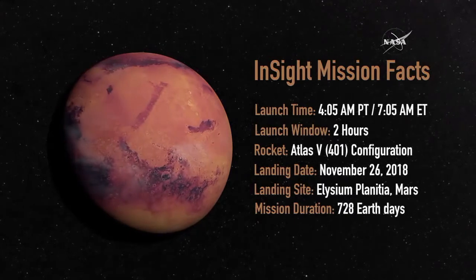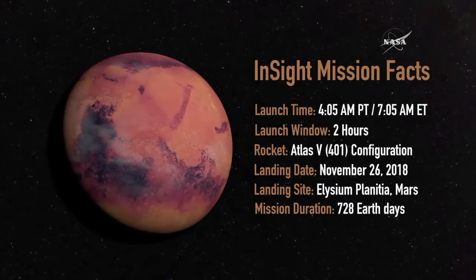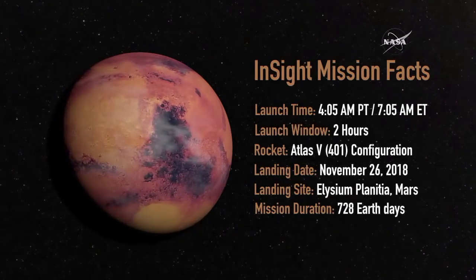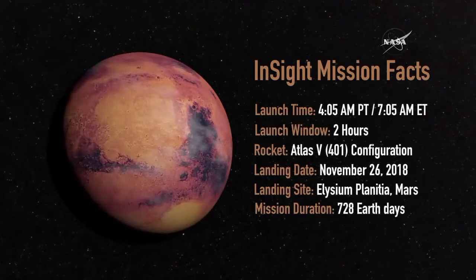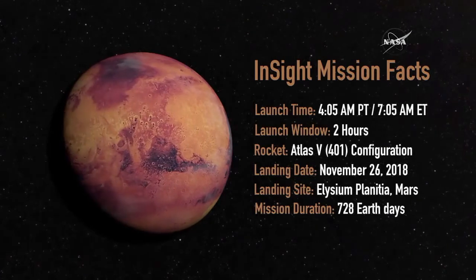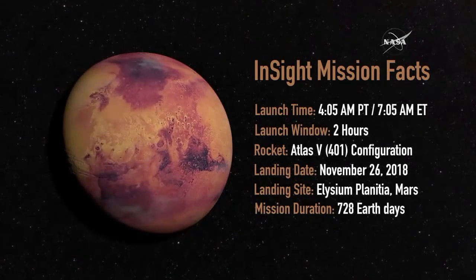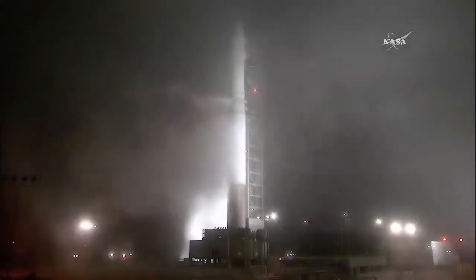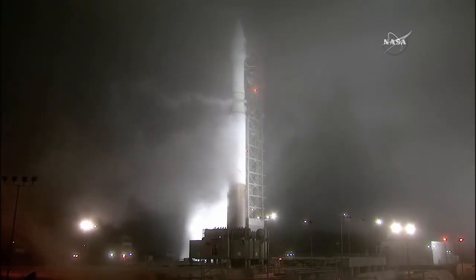InSight is set to land on November 26th in the Elysium Planitia region of Mars, which is about 373 miles from the Gale Crater, where NASA's Curiosity rover touched down in August 2012. After InSight lands, it will spend 728 days, or a little over a Martian year, studying the planet's interior. InSight will be the red planet's first thorough checkup since it formed 4.5 billion years ago. InSight will take the vital signs of Mars, specifically its pulse, its temperature, and its reflexes.